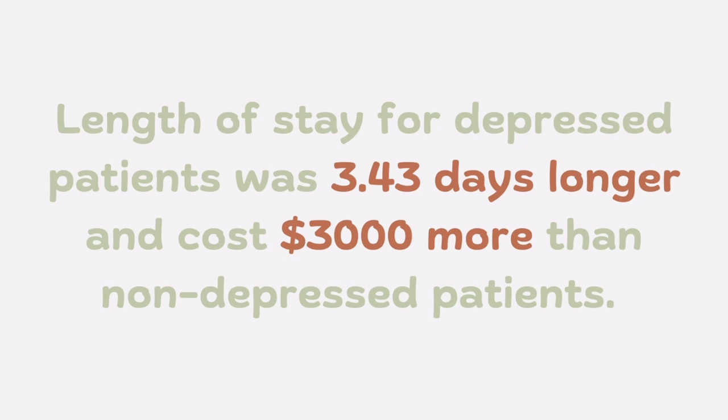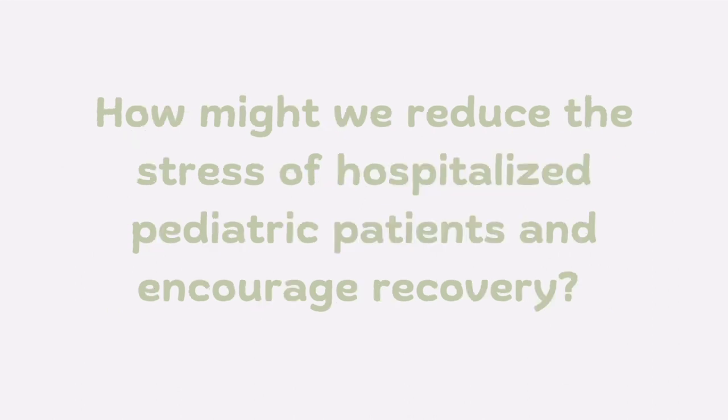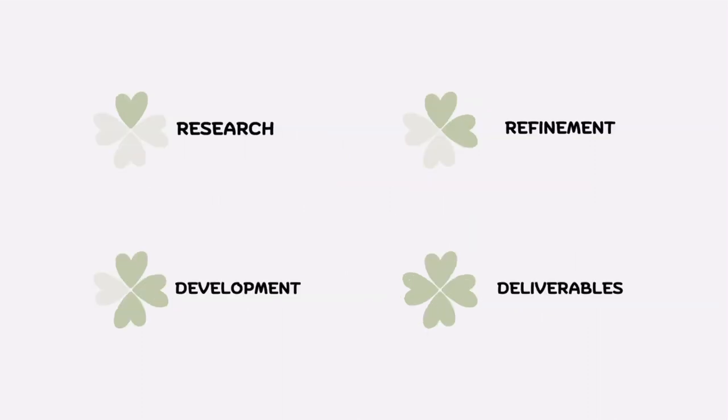And it can even go beyond just psychological. The length of stay for depressed patients was about 3.43 days longer and cost $3,000 more than non-depressed patients, according to a study done by the Rutgers, New Jersey Medical School and the Dow Medical College. So, how might we reduce the stress of hospitalized pediatric patients and encourage their recovery?